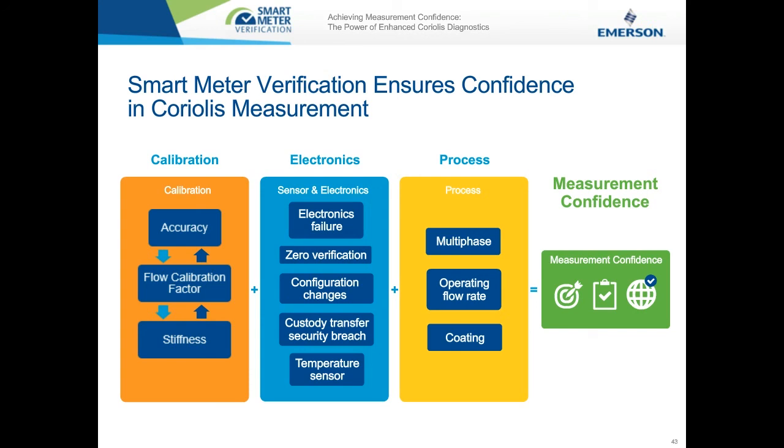Okay, great. How do changing viscosity, pressure, and temperature affect SMV?